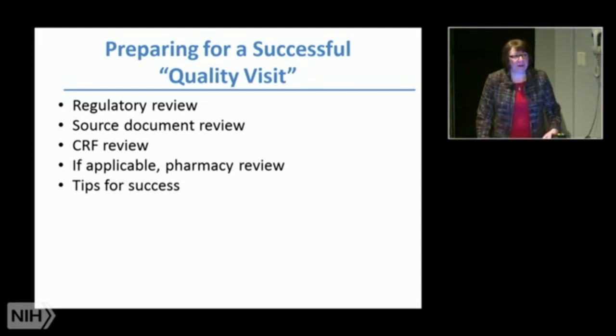Maybe it's a newer investigator who is holding an IND. They maybe just want to do some proactive education and training. So regardless of what type of visit, if you will, you have, you really prepare the same way for them. And the first thing is you try to stay calm. And remember, there's probably someone who you can ask questions of and get assistance from. Okay, you're never in it alone.